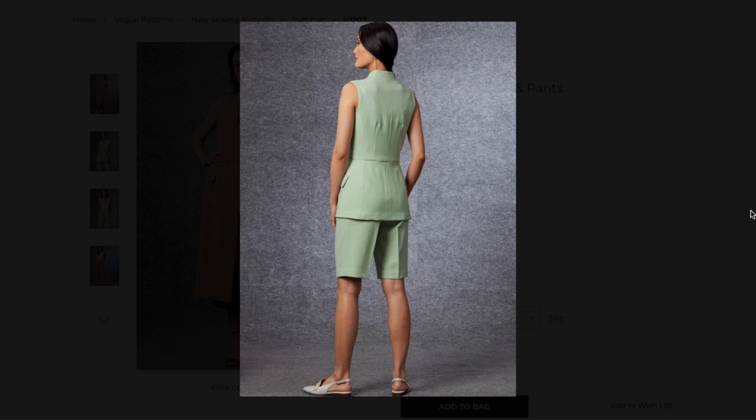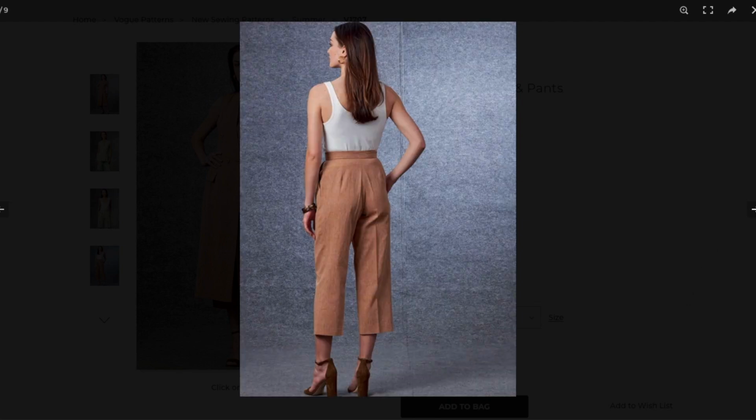And if I were cooler than I am, I would totally make this outfit. I don't love the length of the jacket. I prefer mine to hit right here, which would be an easy alteration. But I get it, especially with the shoes. The styling is on point. Totally get it.